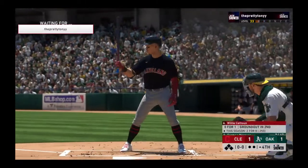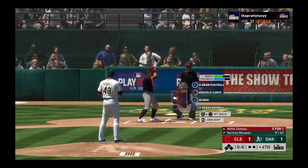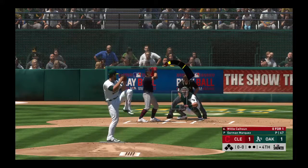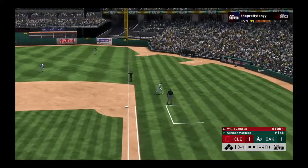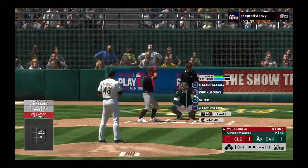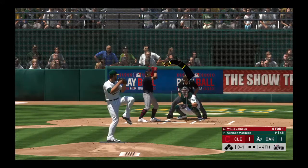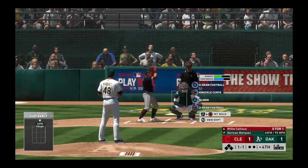Digging in to try it again, Willie Calhoun. He'll start things out here in a tie ball game. First pitch of the at-bat on its way. And right into the shift. This gets foul. It's 0-1. Now here it comes. A ball, 1 strike.